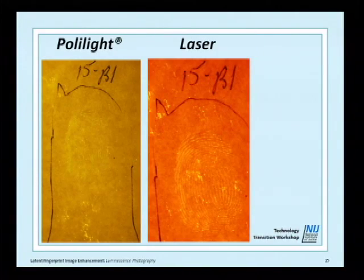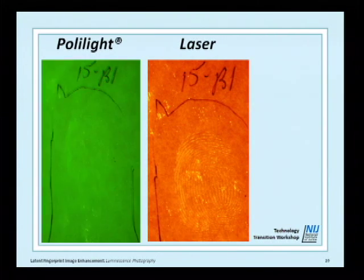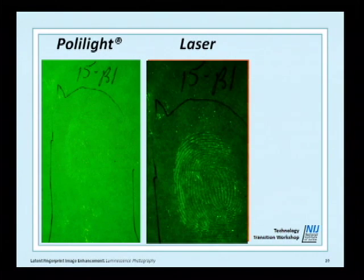So what happens here is we don't have a whole lot of difference in the overall brightness. It's just that the signal to noise ratio is better here. Now when we go to the next step, which is the narrow bandpass filter, if anything, it made things worse with the Polylight, but it really improves the detail on the laser side of things.